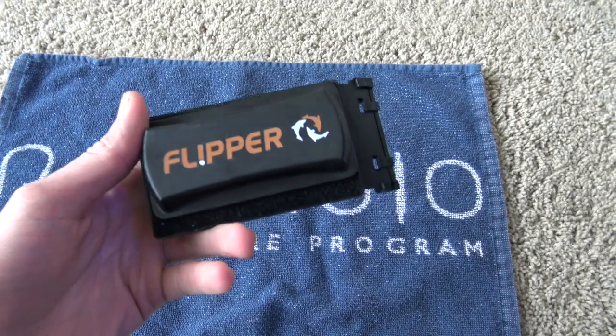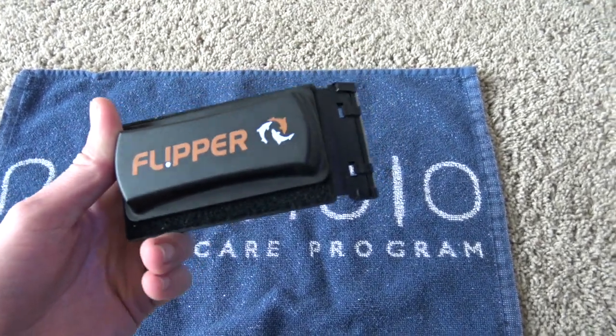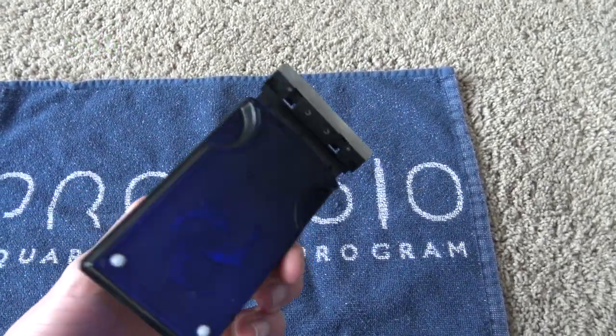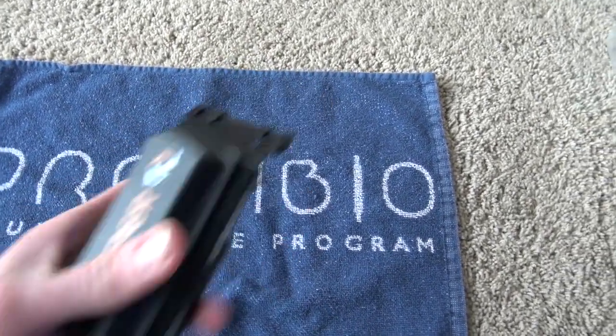Best one. They are a little more expensive, but it's definitely worth it, because your regular mag floats do nothing compared to these, honestly, in my opinion. I've tried both. This I've found to be the best one, for sure.